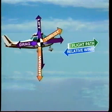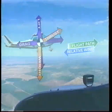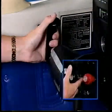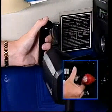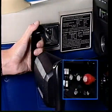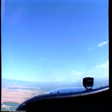The total thrust required is greater in a climb than in straight and level flight. Unless thrust is increased through an addition of power, airspeed will decrease as the pitch attitude increases. To maintain the airspeed, the transition from level flight to a climb normally requires a change in both pitch and power. Once pitch attitude is established and power is properly set, the airspeed and rate of climb will stabilize.